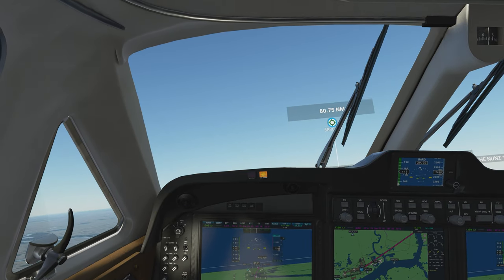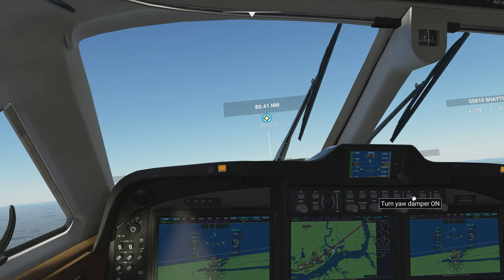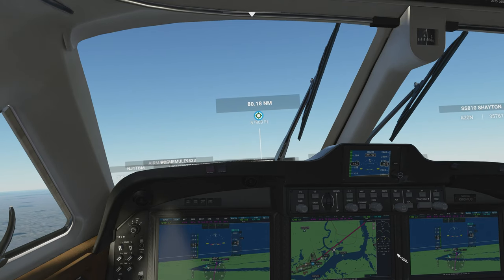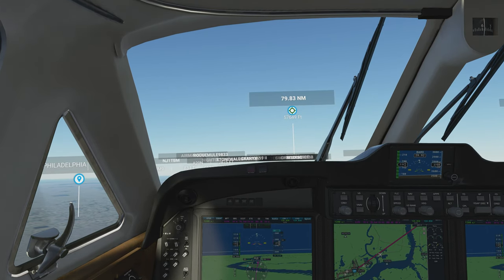Philadelphia Tower KH421 frequency. Turn on the yaw damper. Philadelphia approach KH421 is type Beechcraft King Air 2 miles northeast of Philadelphia. Assign that to a button. I haven't found a way to do that yet. Request clearance to transition Bravo airspace. Okay, so here we are. I'm going to go ahead and go outside.